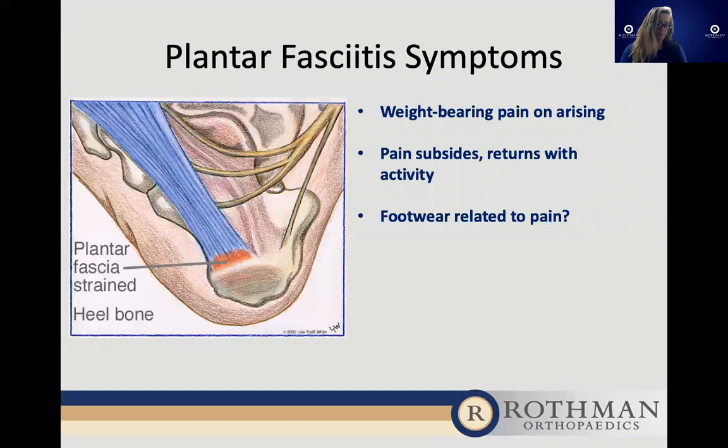The picture on the left will show you right where that plantar fascia inserts. You see that little red spot there? That's where it gets inflamed when it inserts into that heel bone. So normally we don't necessarily have to see a heel spur. Patients will come in and ask, do I have a spur, doctor? And I'll take the x-ray and we'll see that there's no spur, but it's the inflammation of the plantar fascia inserting into that heel.